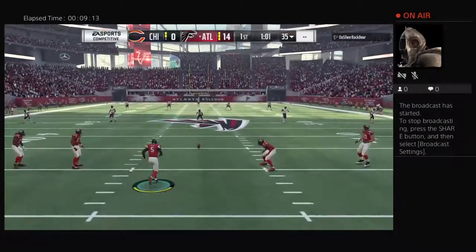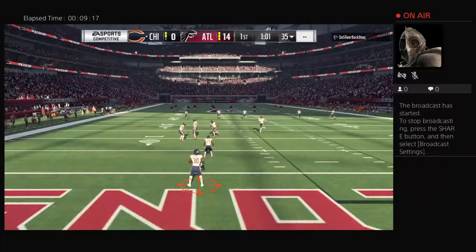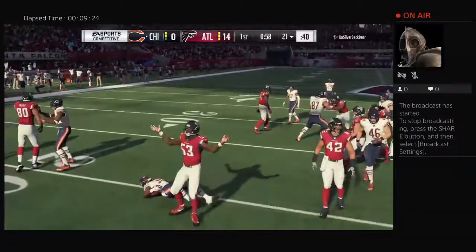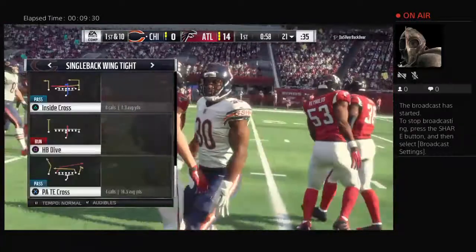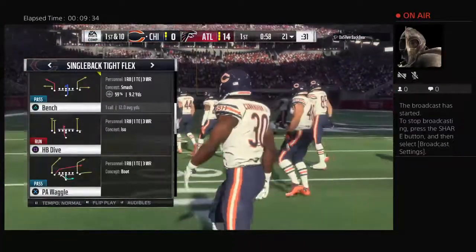Here's Bosher to kick it away. This is fielded a couple yards deep, and hello, he's going to be knocked backward as he'll be marked down. The Bears offense now getting ready to take over, already down 2 touchdowns here in the first half. This becomes a pretty important drive, doesn't it?